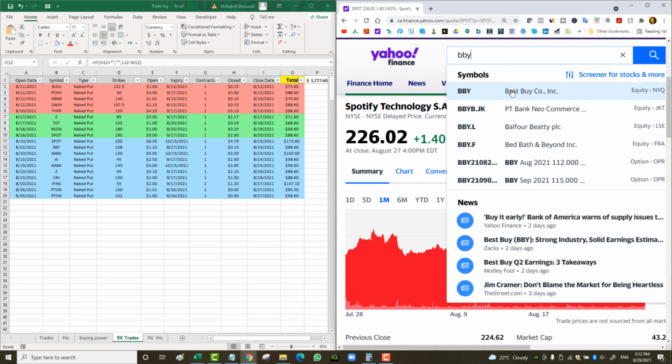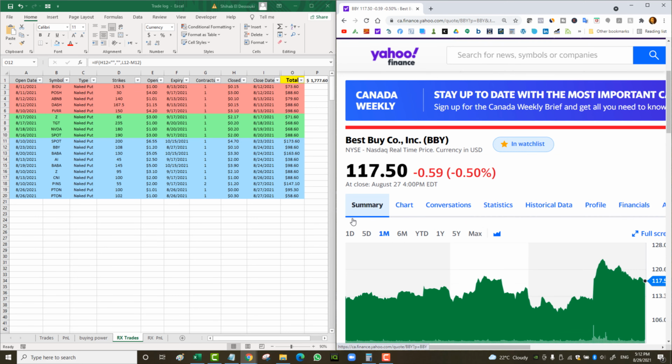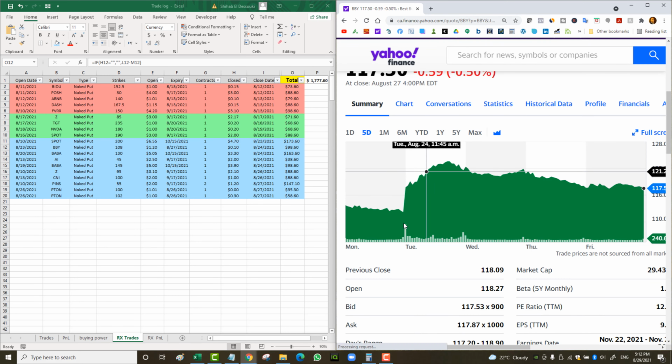Let's look at the Best Buy chart here. This was an earnings trade. So I could probably just look at 5 days. Yeah, it was opened right over here when the stock was trading at 112. So actually volatility in Best Buy is not that high.